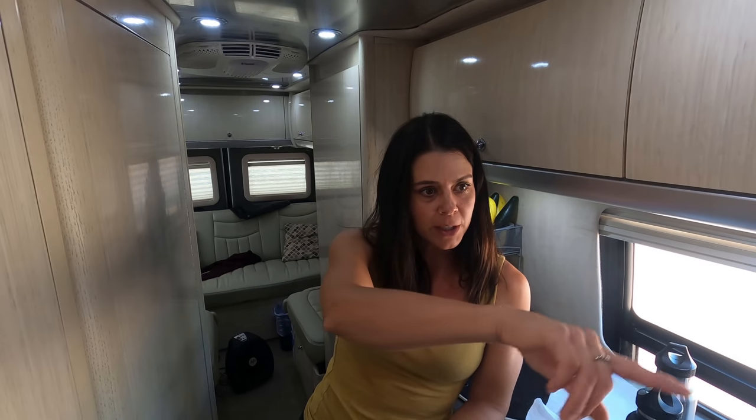I'm going to open up all these curtains. The heat's already starting to pour in here because we're taking our visors down and going into drive mode. So we're almost there. Going to pack up the last few things and then hit the road. I gotta dump the tanks still.